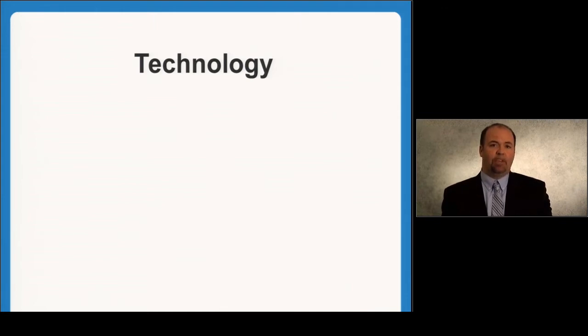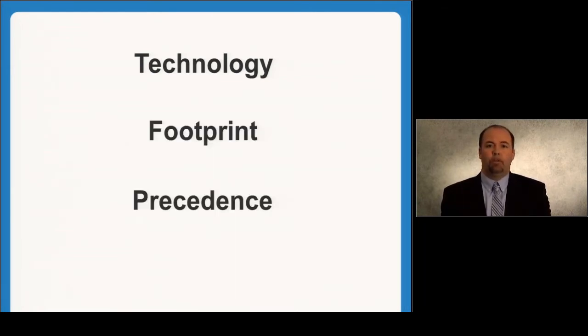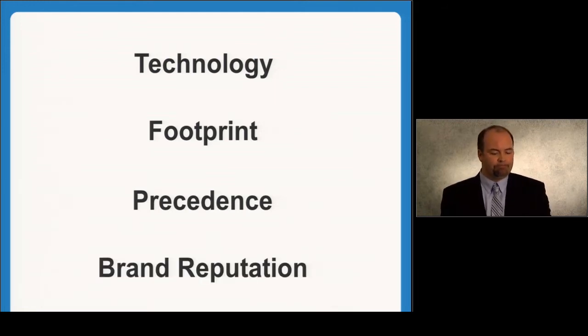Now, I mentioned trying to put together a business case for this. 20% IRR wasn't going to work, but we didn't want to let that get in our way. So what we decided to do is we tried to take a different look at how we put together the business case. We focused on technology, our footprint, precedents that we had set already, and finally our brand reputation.